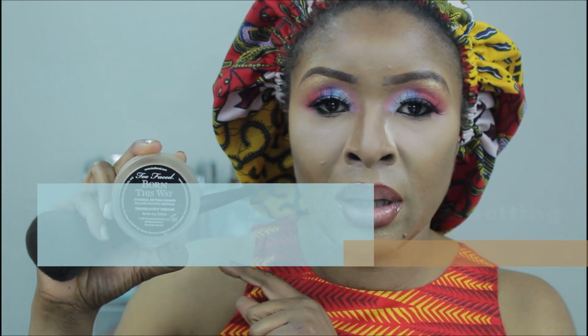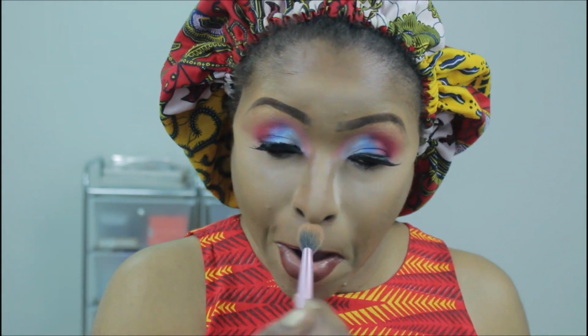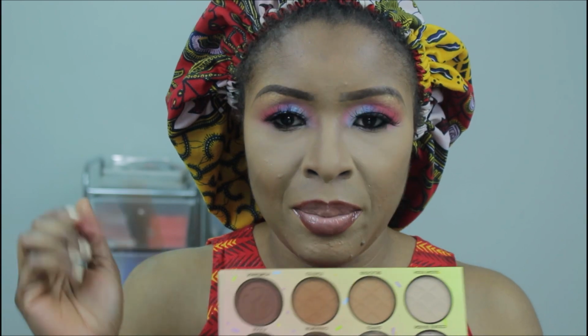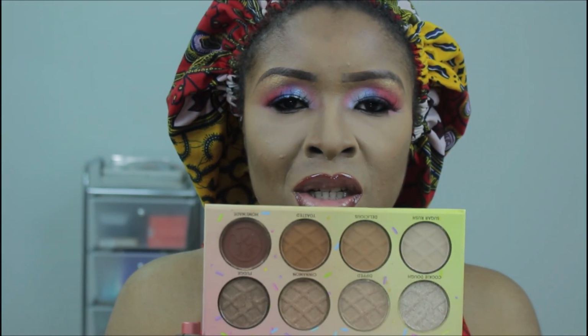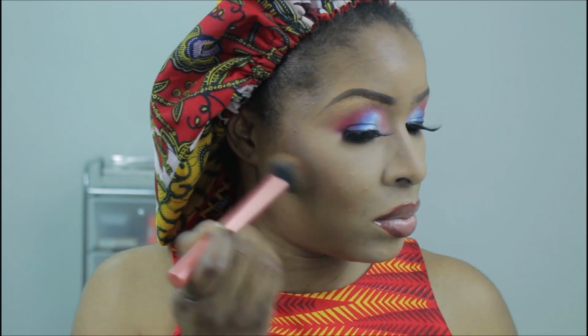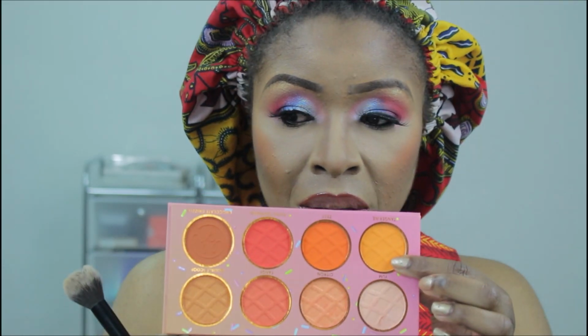Powdering the whole of my face now because I haven't done that. In the Too Faced Born This Way Ethereal Setting Powder, and this is in translucent medium. Using the bhcosmetics Sugar Cone Sweet Shop Collection Sugar Cone palette, and I'm going to use that to define my contour. Now is applying blush, and I'm using the Orange Sorbet palette in this color and in this color.